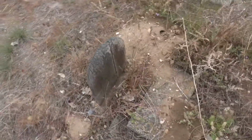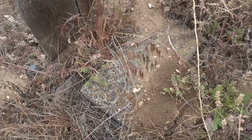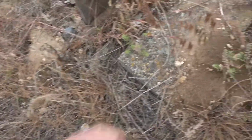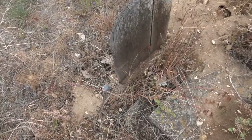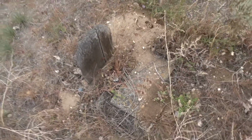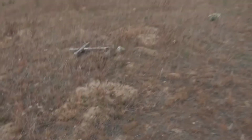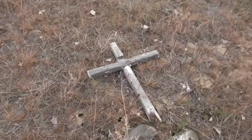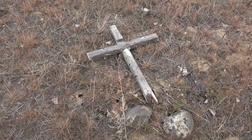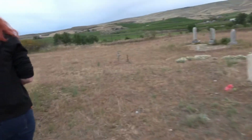it might have been something on this piece of stone in front of it, but that just looks like a paver or something. There's more underneath it here. You'd have to dig it up and figure out what it was. There's another one. Cross is just laying there broken. Yeah, this one's broken over here as well. This little fence down in the front. This is easily one of the saddest graveyards we've ever been to. Easily.